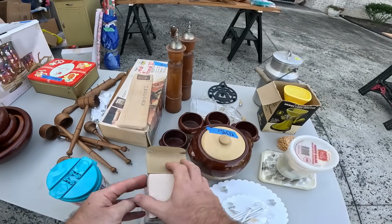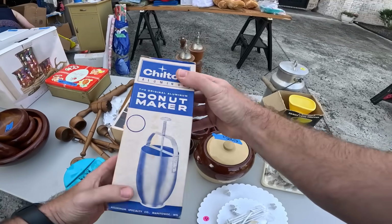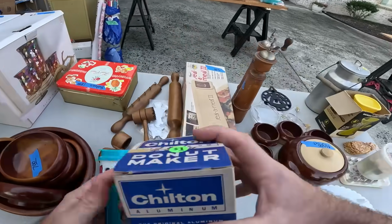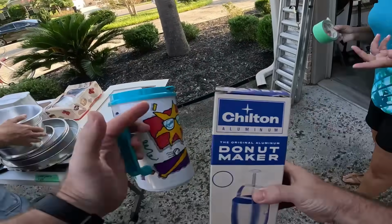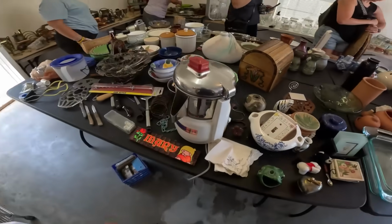For some reason, I'm drawn to this donut maker. It's really not worth a whole bunch of money. We picked it up for $1. I can't even find any that have sold on eBay, but I thought it was too cool. For some reason, I pick it up. Maybe we can sell it for $10 plus shipping. $1, yep. And then this was on that table. Okay, $2. Yeah. That'll work. That's done.